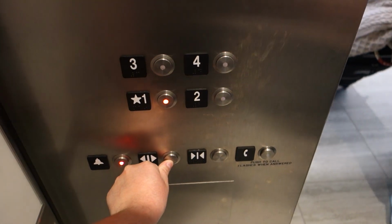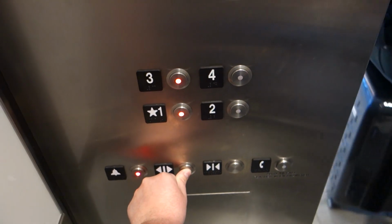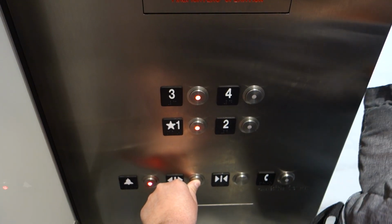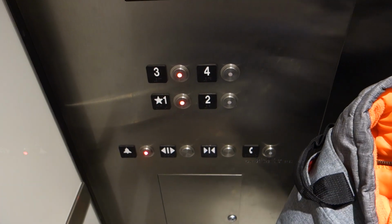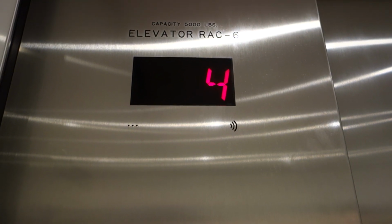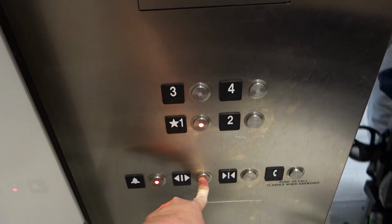Open the door for... What floor? 3. Go ahead. Come on, Tom. Best spot in the house. Yeah. You have a good seat. Yes. Yeah. We'll do it.